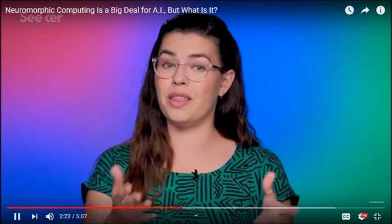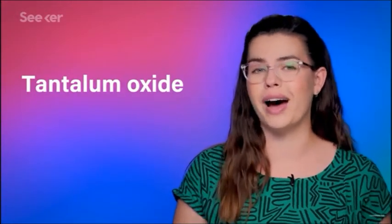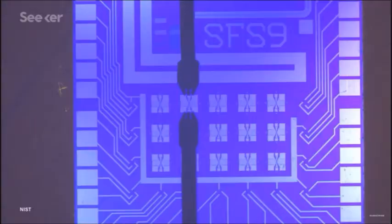Apply an electric field to this new device, and you get a well-controlled flow of ions. A team in Korea is also investigating other materials. They use tantalum oxide to give them precise control over the flow of ions, and it's even more durable.